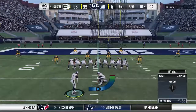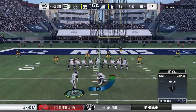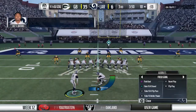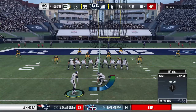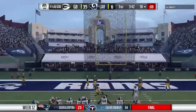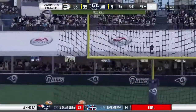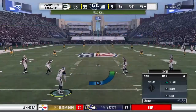So on fourth down, Goff will yield to Greg Zuerlein for the field goal try. And Zuerlein's kick is good. And they knock that deficit down from 29 to 26.